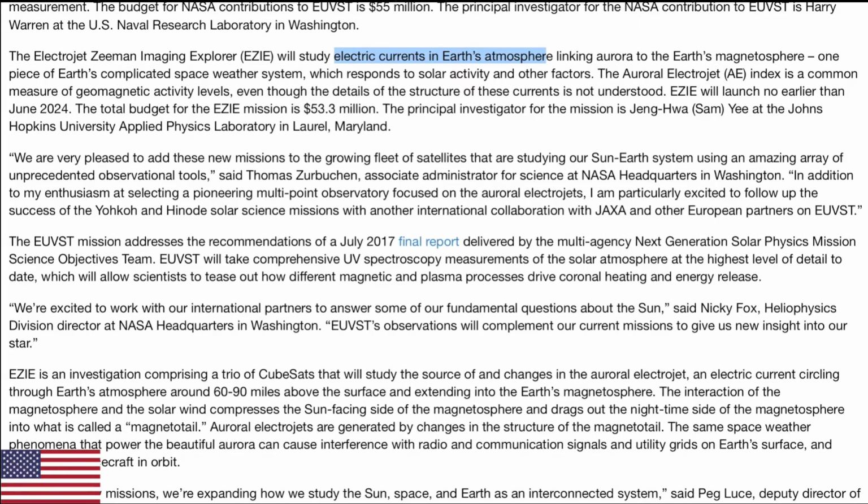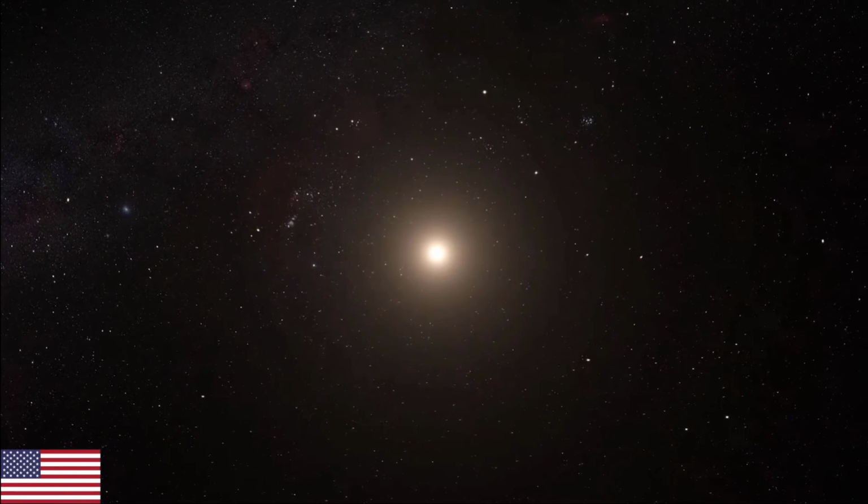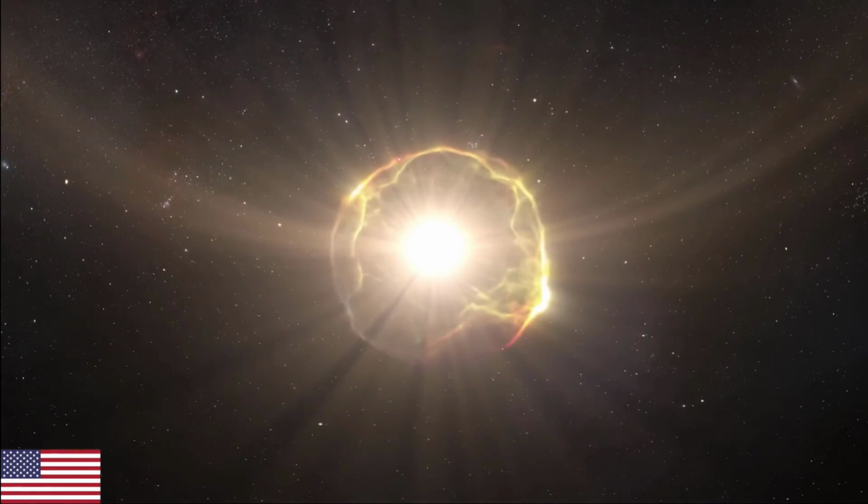Up next, an interesting precursor event tells a bit of a timeline for quiescence to major outburst on a star. Even in a small dwarf nova, the anomalies begin weeks, months, to years ahead of time.